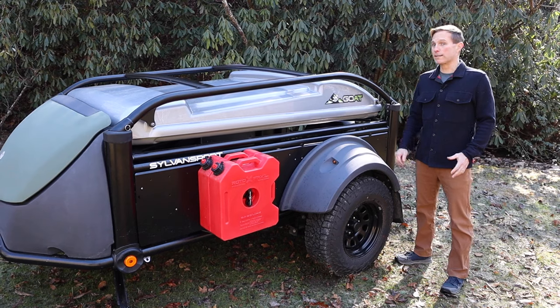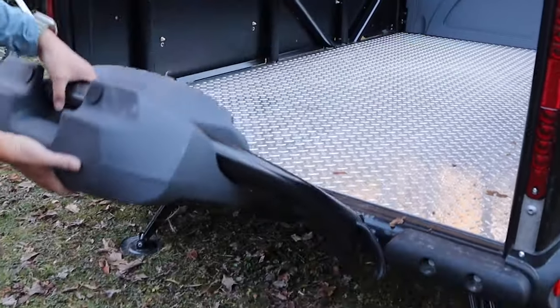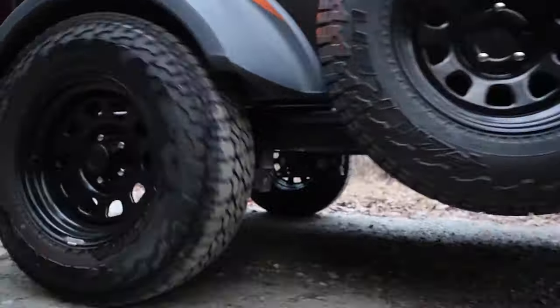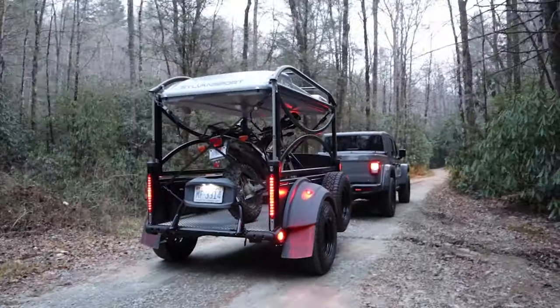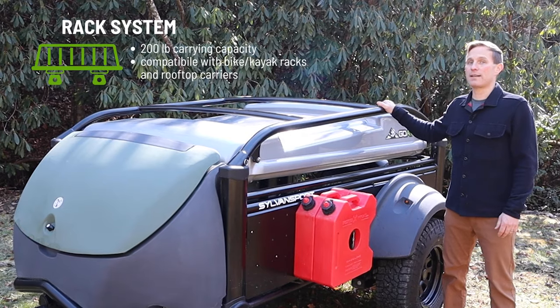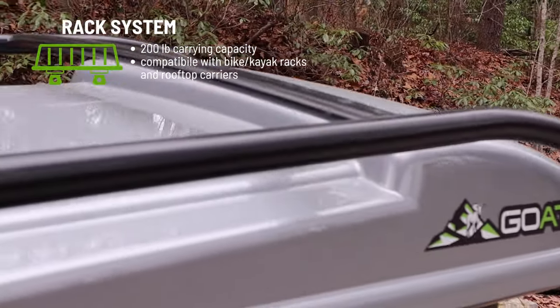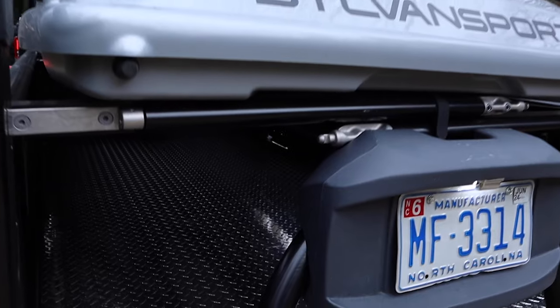The storage box, fender flares, and step are all made out of durable roto-molded polyethylene, the same stuff whitewater kayaks are made of. What really sets the GOAT apart is its ability to carry your gear, your toys, or just about anything else for that matter. The rack system is designed to be compatible with standard accessories like bike and kayak carriers, cargo boxes, or rooftop baskets. The deck gives you a lot of flexible storage space.